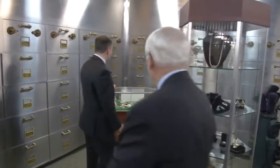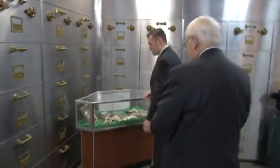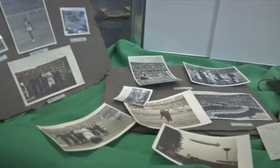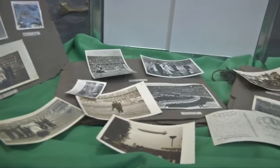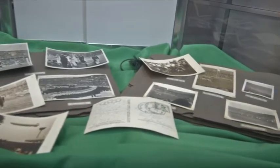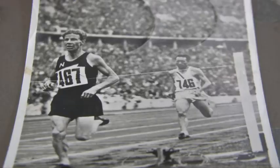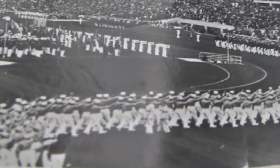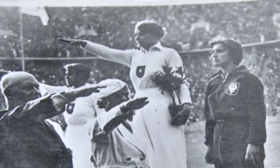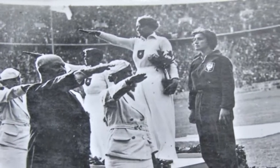Great. You have some other things here. Yeah, so over here we have a more recent piece of property that was turned over, and due to the recent movie Unbroken, this takes on some more significance. What you're looking at here is a scrapbook from what we believe is the U.S. men's track and field team from the 1936 Olympics that were held in Berlin. And there's some very powerful imagery here. If you look in the case, we see a German athlete giving the Nazi salute on the medal stand there.